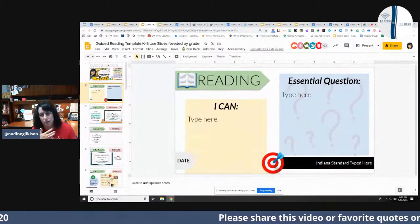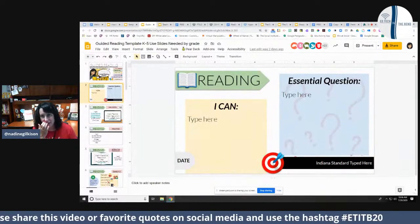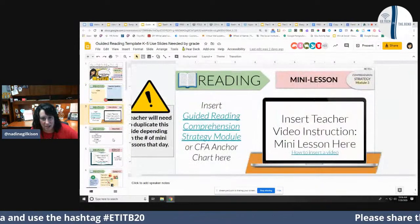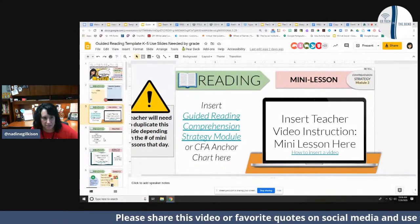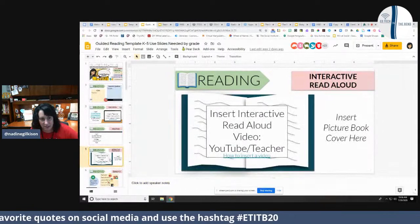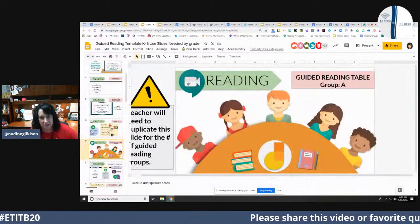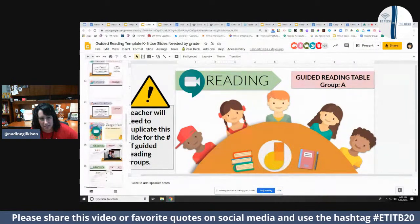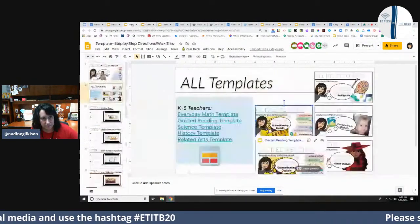You're going to notice the way that we have designed our templates and our lessons follow that same rule of the Hyperdocs. So we've got, hey, you're going to put a mini lesson here. You don't know how to do it, put it here. You want to have practice, interactive read aloud and guided reading. All of these things, you're going to have synchronous. I try to think of every component that a teacher might need. And then they can use this as their guide to get going.